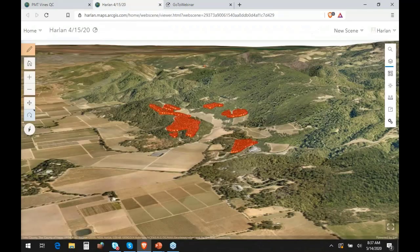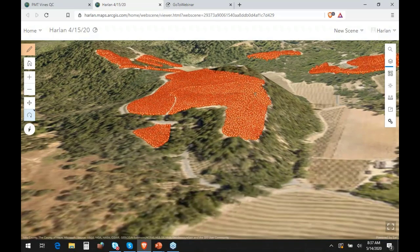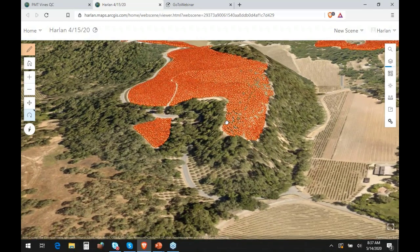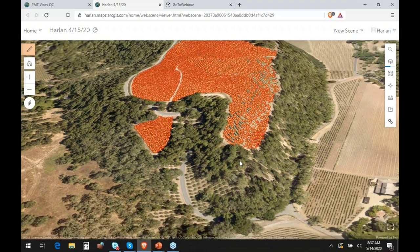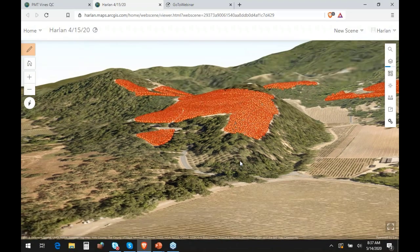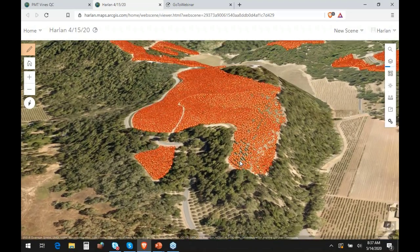So I'm going to switch to a 3D view of this. So this is all within ArcGIS Online. You have a 3D scene viewer, and this is an oblique view overlaid on a digital elevation map. I'm going to scroll around here and show you how really dynamic this is.